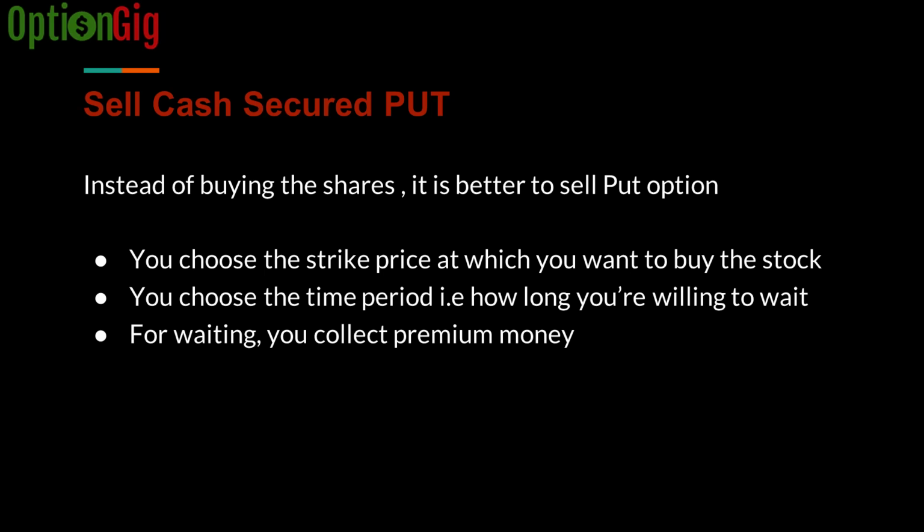Why? Because when you sell a put option, you can determine the stock price at which you are comfortable owning the stock. And you choose the time period of how long you are willing to wait for the stock to be given to you at that particular price. And for this waiting, you collect premium money.